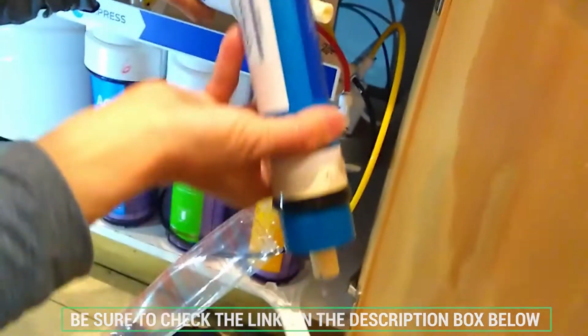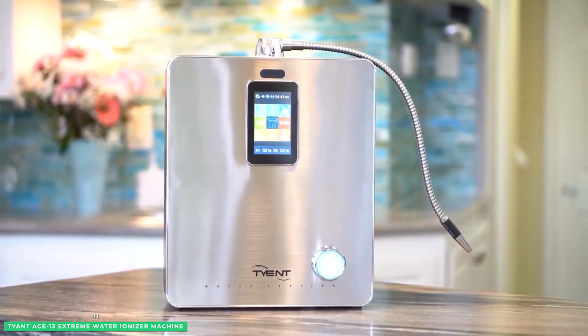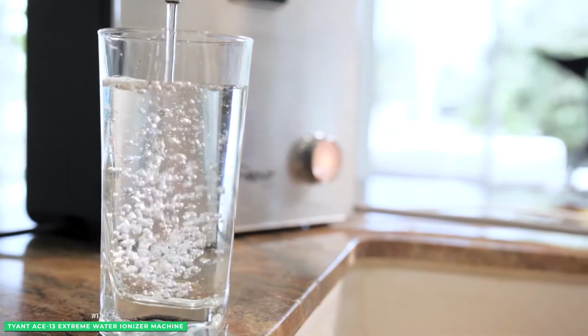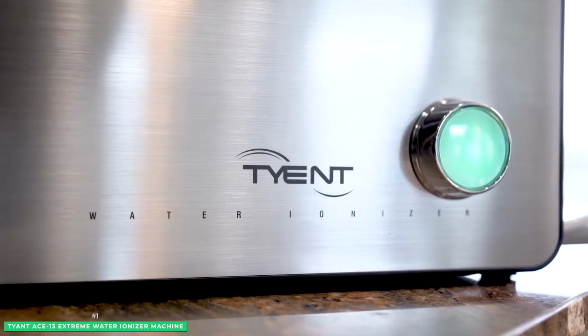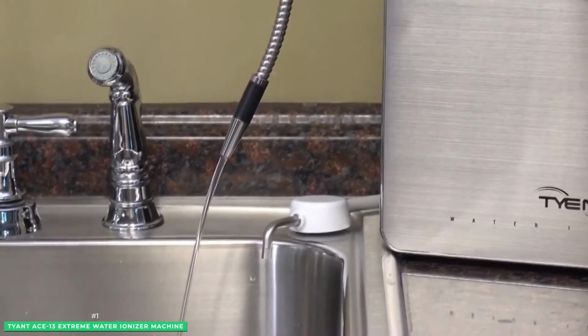Let's dive in. Starting with our top choice is the Tyant Ace 13 Extreme Water Ionizer Machine. The Ace 13 comes with an incredible 13 platinum-coated titanium electrode plates, the most of any ionizer on the market. This is the secret behind its ability to produce water with a pH of between 1.7 to 12.5 alkaline. The bigger plates mean more surface contact area to turbo boost your water with antioxidant-rich alkaline benefits.